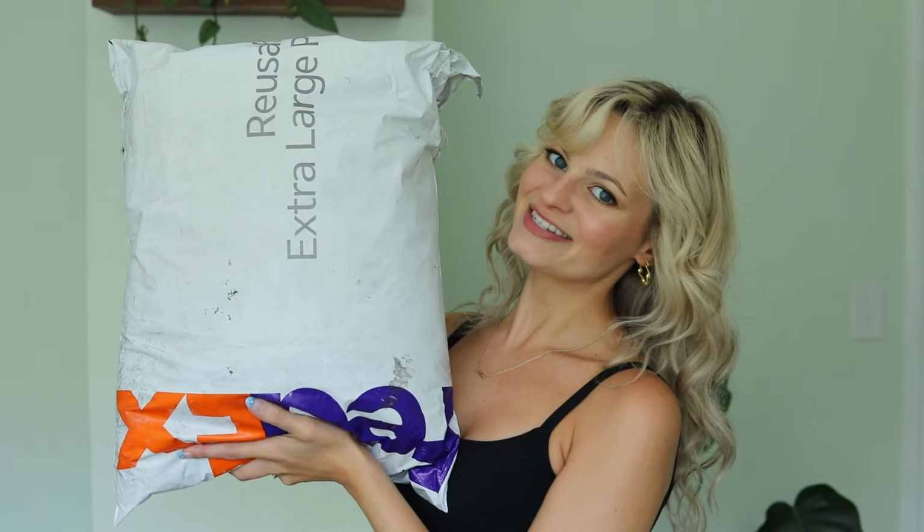For size reference, I'm going to be trying on the extra smalls and I am 5'2", about 115 pounds. Shall we go ahead and get into it?